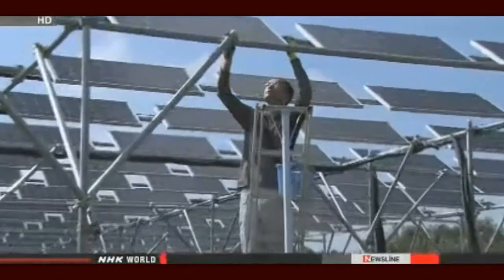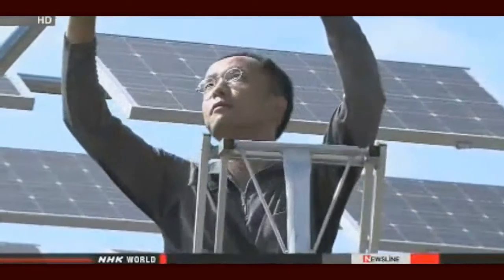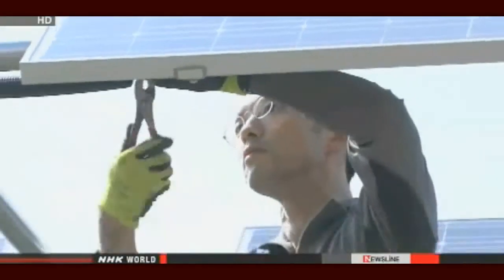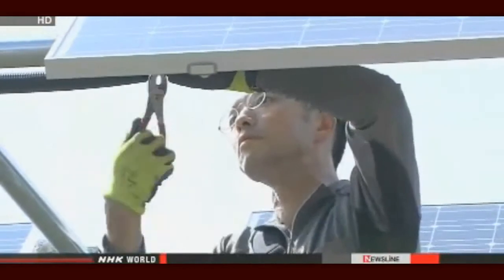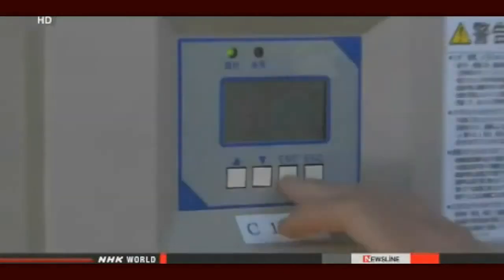Ken Matsuoka set up the system. Until the spring of this year, he worked as an engineer, researching and developing electronic parts. But he had become interested in farming. So he left his company and started up this farm, along with the alternative power facility. The system is generating power at almost full capacity.